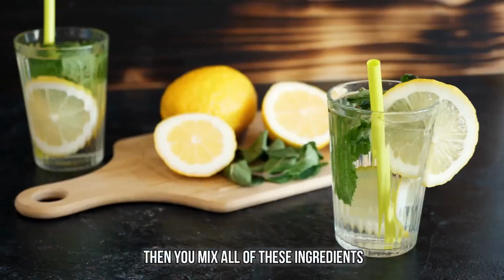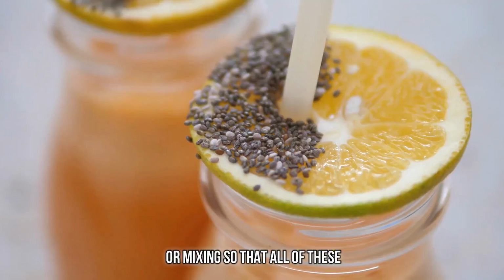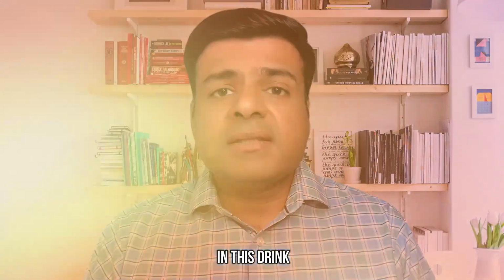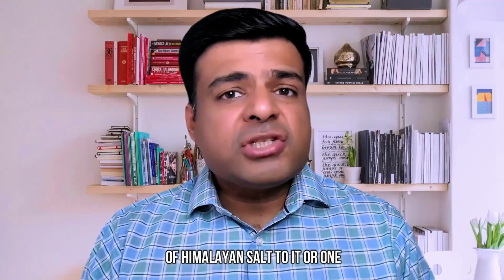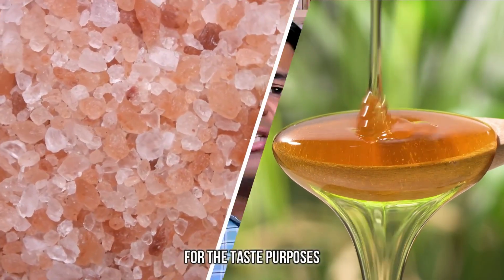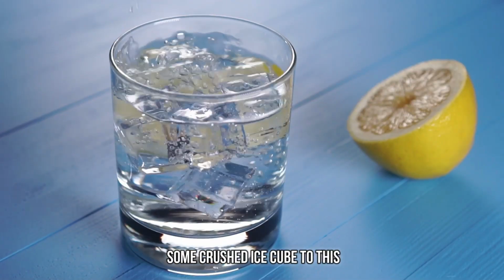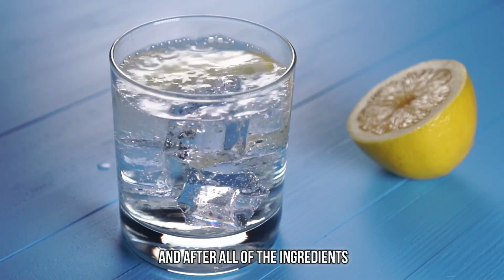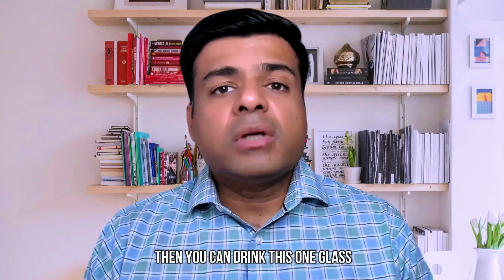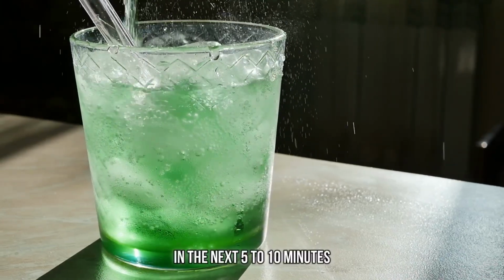Then you mix all of these ingredients together. It might take you a few minutes of stirring or mixing so that all of these ingredients are absorbed together in this drink. After that, you can add a pinch of Himalayan salt or 1 teaspoon of honey just for taste purposes. A lot of people like to add some crushed ice cubes to this drink, which is perfectly fine. And after all of the ingredients are mixed together, you can drink this 1 glass of drink slowly in the next 5 to 10 minutes.